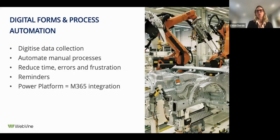So I mentioned before that if you're not automating, you're really not getting value from the Microsoft 365 platform, because there are so many options for digitization, whether that's data collection, manual processes, high volume, multiple touch point type of processes. These are really ripe for automation, and for improving the process, and then making it automated.